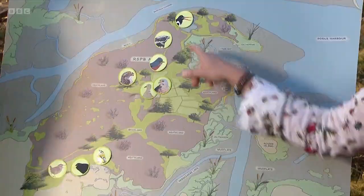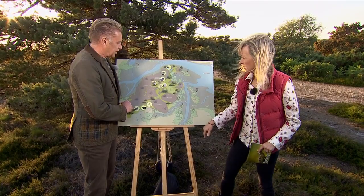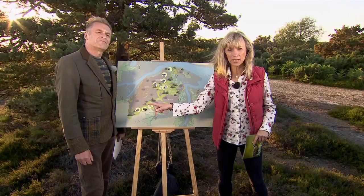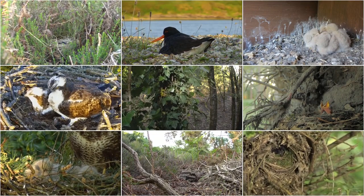We've got the oyster catcher up here. Look, we featured the Dartford Warbler, didn't we, yesterday? What else have we had? Well, we've got a few new ones as well that I'm just about to introduce you to. But first of all, let's have a look at the variety that we have. These are all of the different nests. You can see the oyster catcher at the top there.